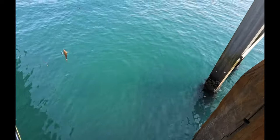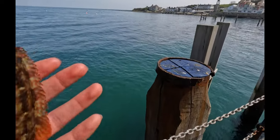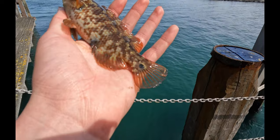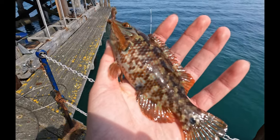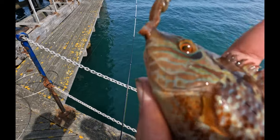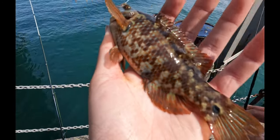Took the top at that time. What's that? Another corkwing. That's what I needed, wasn't it? Yeah, you've already got a corkwing. That was a ballan wrasse I had earlier, wasn't it? Look at that. Lovely. Right, bit of good fun, isn't it?